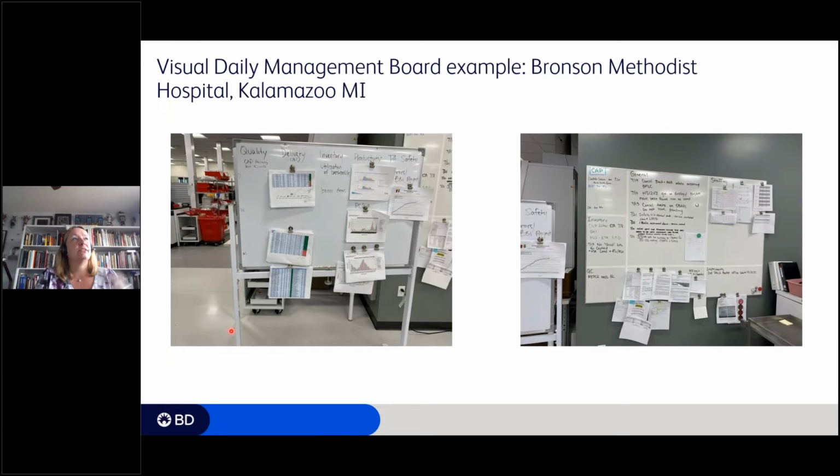So with the next slide, I want to show you an example from a customer, Bronson Methodist Hospital in Kalamazoo, Michigan, who we just went through this whole visual daily management exercise with, and they wanted to start their first boards. And if there's one thing in Lean that you need to keep in mind, it's don't let excellence get in the way of better, right? Sometimes it takes little steps to get to the end result, because this is continuous improvement. So we always want to make sure that what you put in place is better than what was before, right?